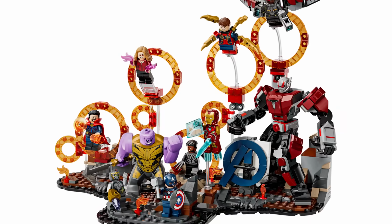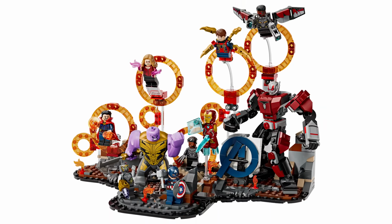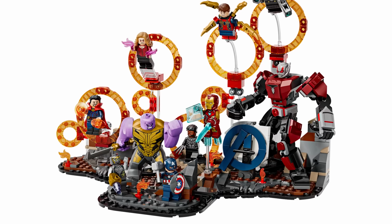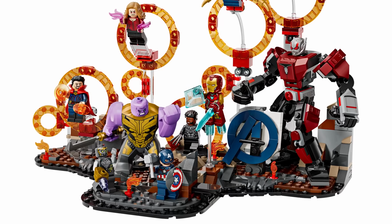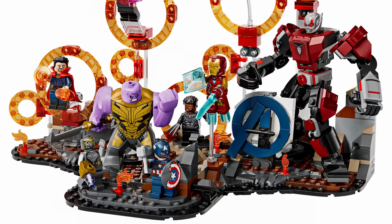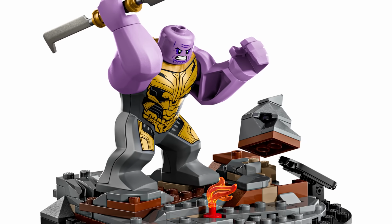There's a rumor of another Avengers Endgame battle set later this summer, so we'll have to wait and see if that releases. But in terms of build, it feels very fan made, and I know that some people have even said that just looking at the reveal. They were like, oh, I didn't realize that this was a real Lego set. Oh look, there's another rock that you can break off, so there's some play features there for you.